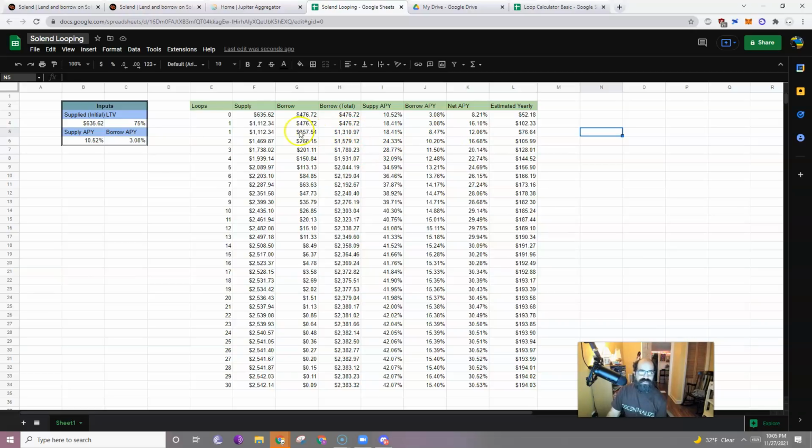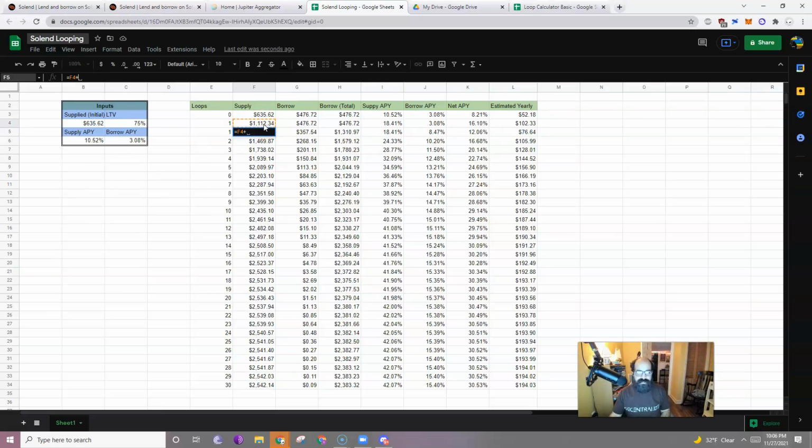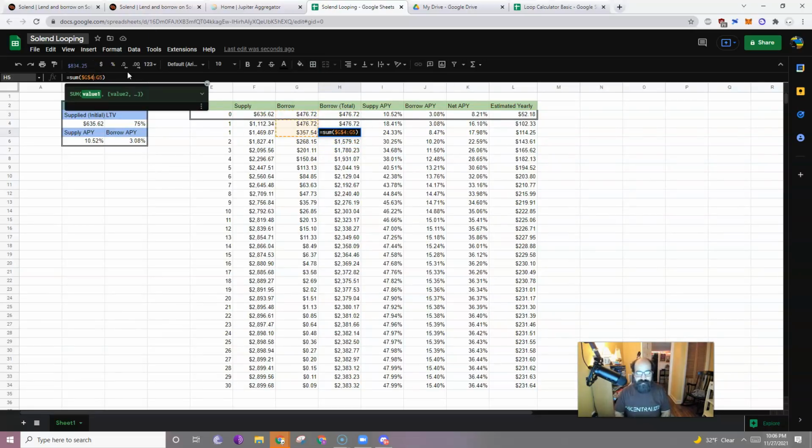Yeah, okay. So now I want the borrow total for every other row to reflect that. Oh yeah. Okay, so this is actually going to be this plus what I'm going to borrow this round. And then my borrow total should not account for this. And it should be equals sum, not G3, but G4. So what this is doing here is it's taking the sum of everything that I borrowed, so these two numbers. That's what I want. And it's taking them until G5. And if I move this down, it's going to change the G5 number to reflect how low we are.